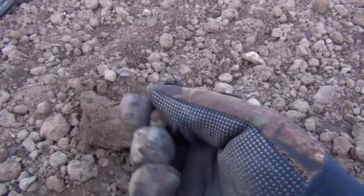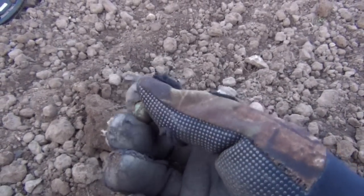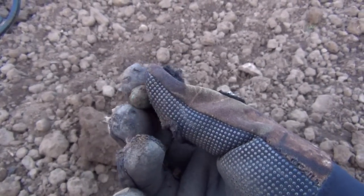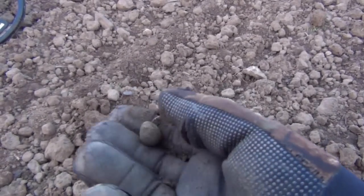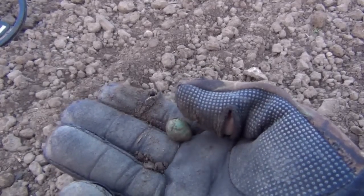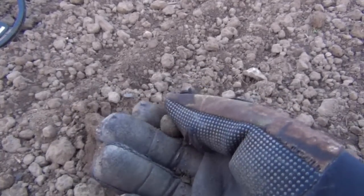That looks like a musket ball, but it doesn't seem to have the right colour to it. It's more green in colour. It's not exactly round either. Not sure what that is. It's going to go in the keeper's pocket though.